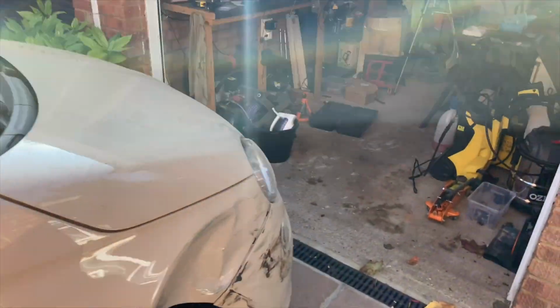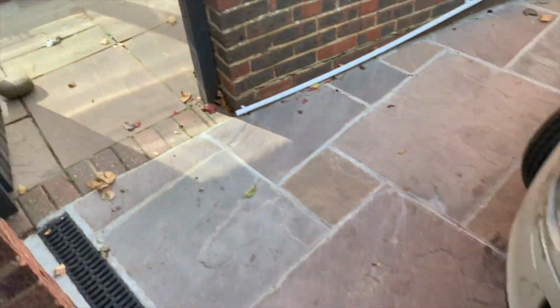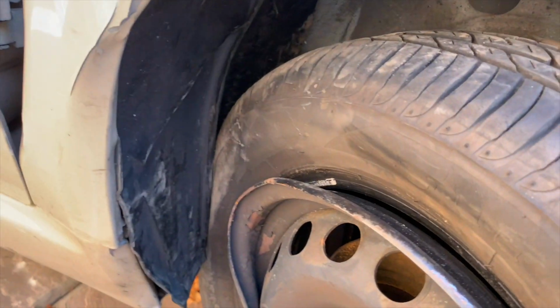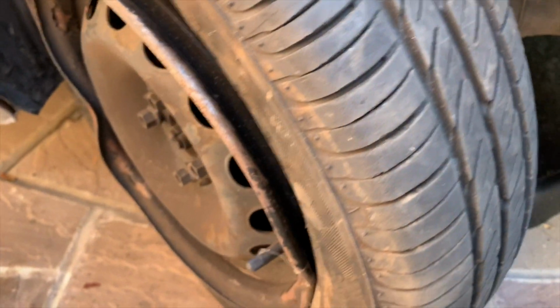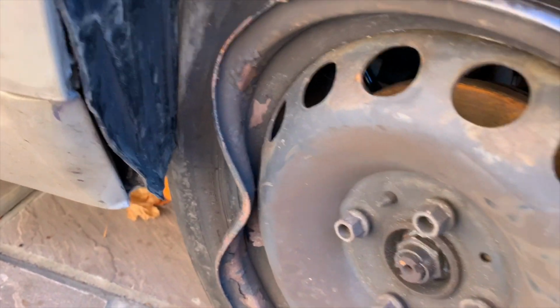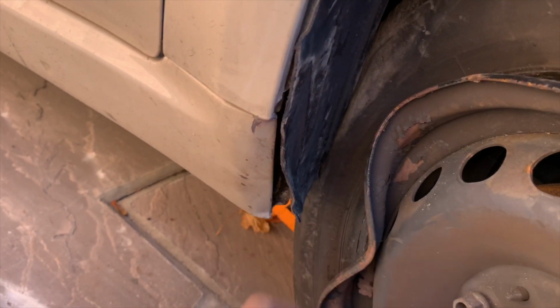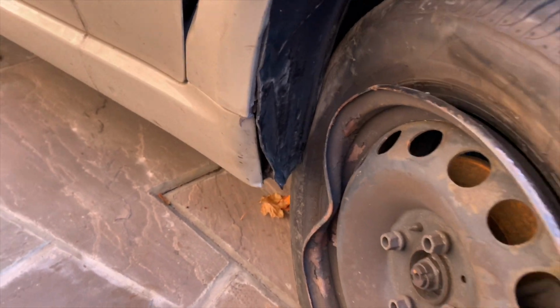Here we go with the damage. Before I show it to you, I'm just going to grab my torch. I haven't taken the wheel off yet, but as you can see, that's pushed right back. It's a brand new tyre by the looks of it, which is a shame. Wheel is absolutely destroyed. There's a little bit of damage to the door, but nothing that won't polish out. That's a little bit dented there, but again that can pull out, that'll be okay.